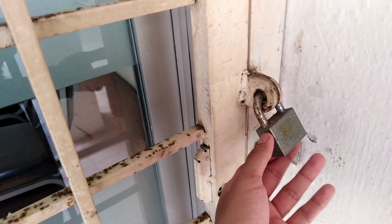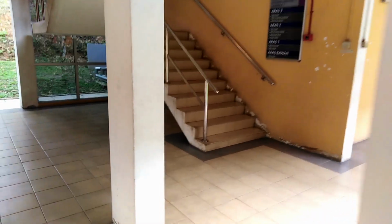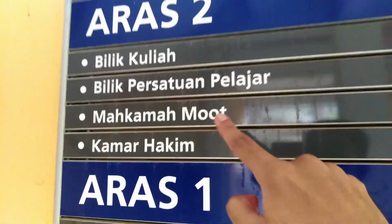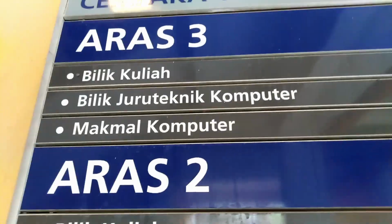The only problem right now is that the gate is locked, so I can't show you guys what's inside the classroom. But that's okay, I can show you guys all the parts of the building and the faculty. See guys, there's even a moot court available, and a computer lab, but I don't know. The only time I went inside was during the MPP elections, so that was a very long time ago.